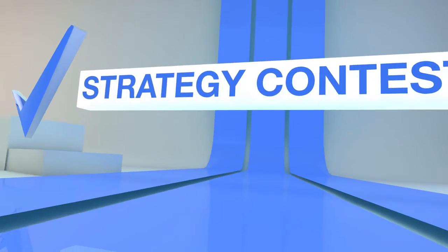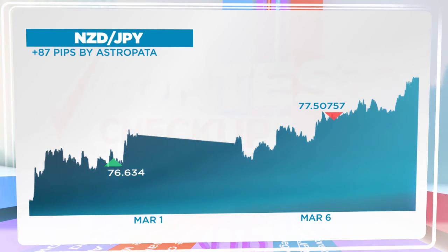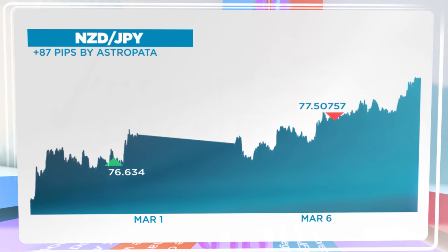Now, the strategy contest sees over 210 members, and this week the biggest profit goes to Astropata from Ireland. He traded the New Zealand dollar Japanese yen with an ambitious take profit set and quite a loose stop loss. The order was opened before the weekend and manually closed 5 days later. He took home a nice 87 pips.